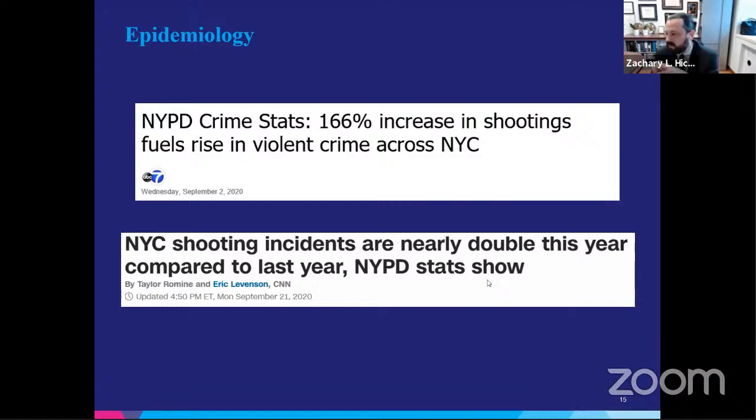Interestingly, recently in New York City, many of you may be aware that as the pandemic has gone on, in May and June, when the more intensive lockdown measures were relaxed, people were still out of work, and there have been issues with socioeconomic stresses related to this. There has been an increase in crime and violent crime across New York City in particular, as well as increased shooting incidents. They're almost double in this last year compared to the year before.